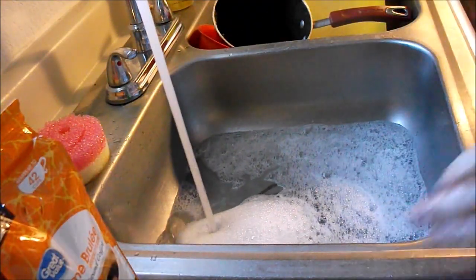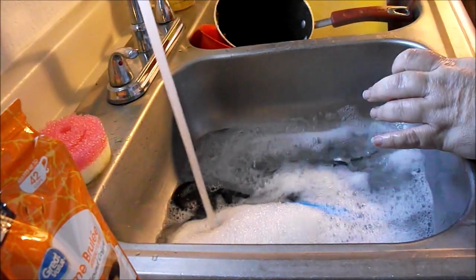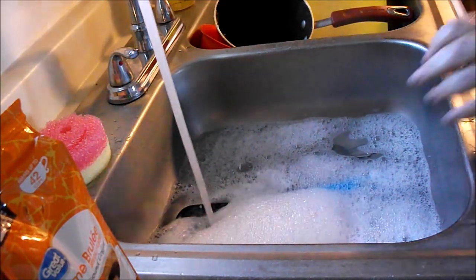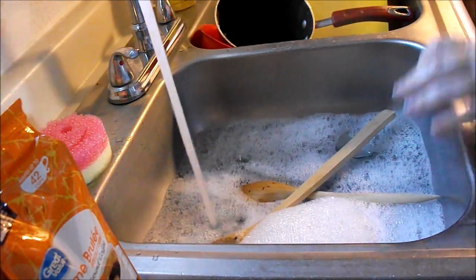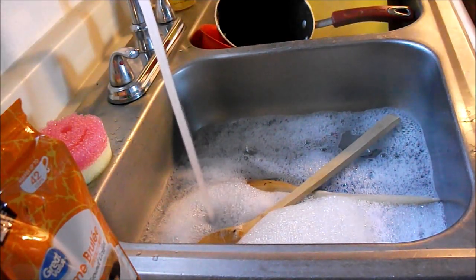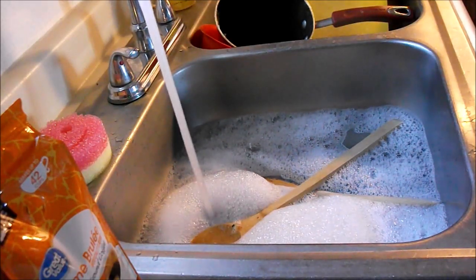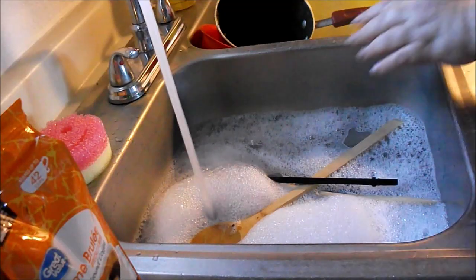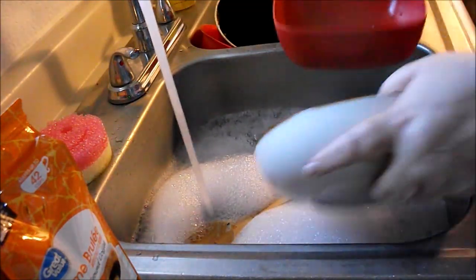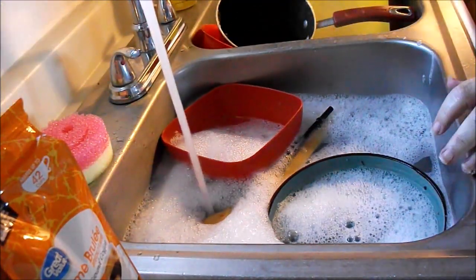Filling up the sink, putting in the utensils. Usually I wash my cups with my utensils. And yes, I fill my sink with water. I believe that soaking my dishes really is helpful and letting them get all that gunk off of the spoons and forks. Don't mind me if I have breaks a little bit here talking.